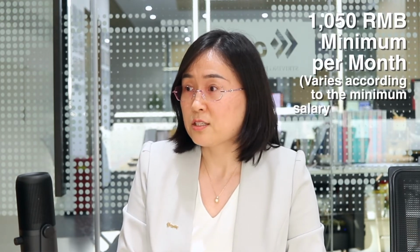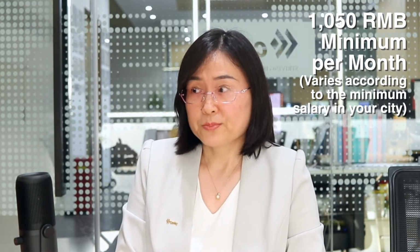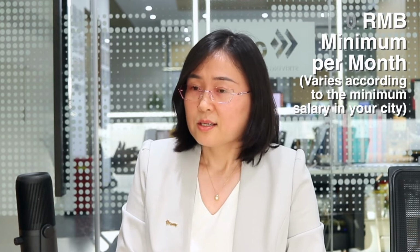All right, but from my experience, I see that most people pay the minimum. Yes, most people pay the minimum in Dongguan. And the minimum changes every July because the base salary standard changes every July. Right. So for now, in Dongguan, the minimum is 1,050, and that includes both the company and the individual responsibility.